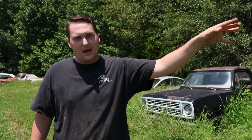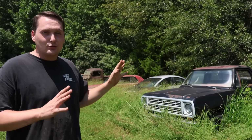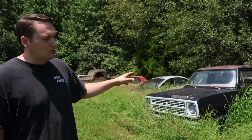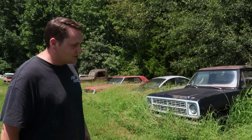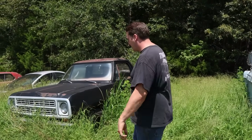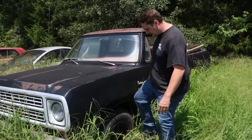Unloaded all the stuff that was in the bed of it in the shop and then parked it right in the spot. So it did drive to where it sits right now, but as you can see, it's been neglected for a little bit, unfortunately. So first things first, we're gonna have to air the tires up because I know for a fact the tires would go flat. And I was just looking, that one's flat.